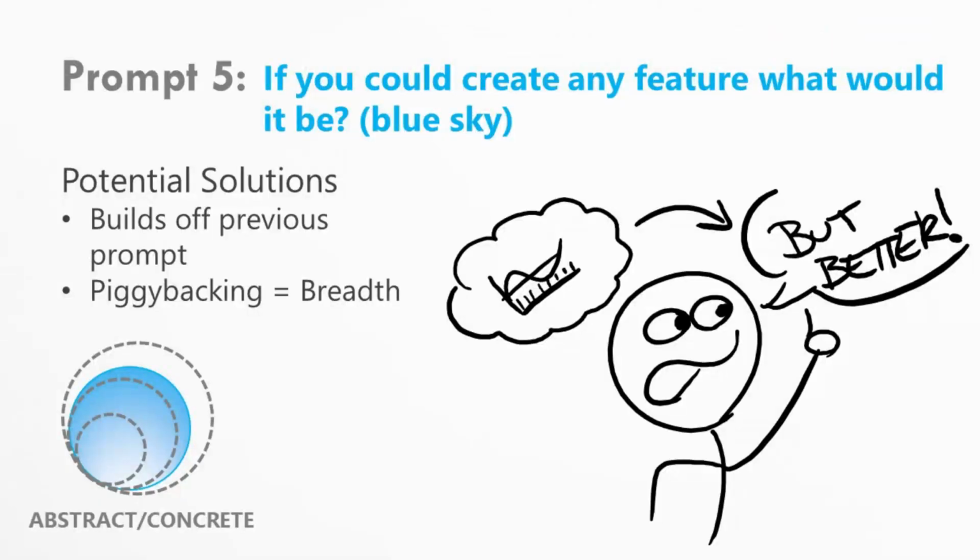So then we push on to prompt number 5. If you could create any feature, what would it be? And now we're through into that abstract and semi-concrete stage where they see those potential or the previous solutions from the last question and now build onto them. So I like this timeline, but it could be better, and here's how.